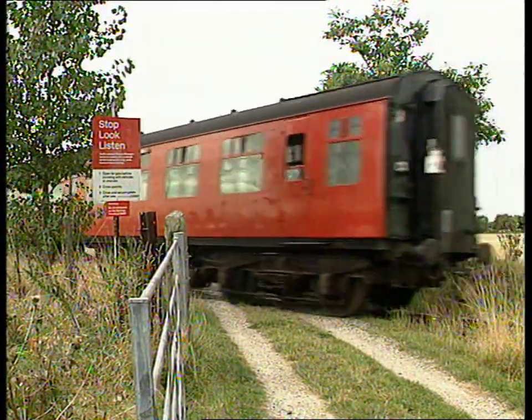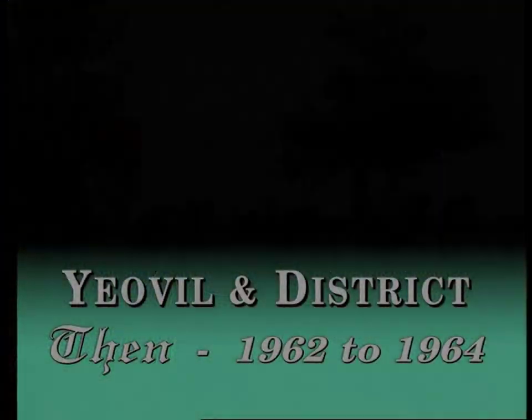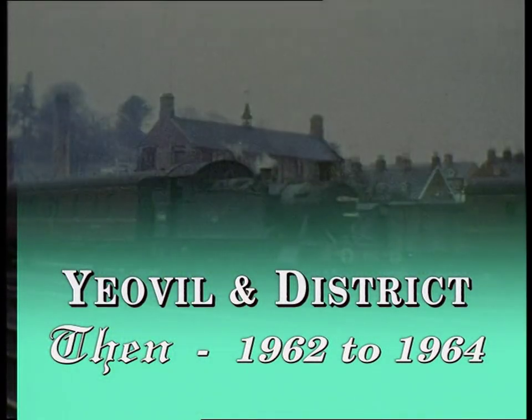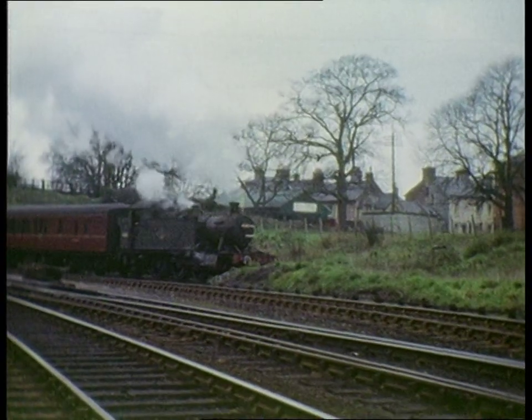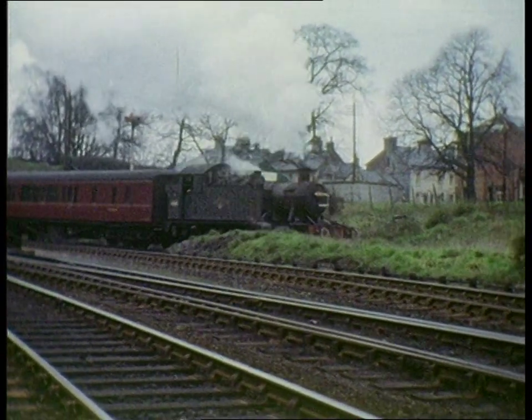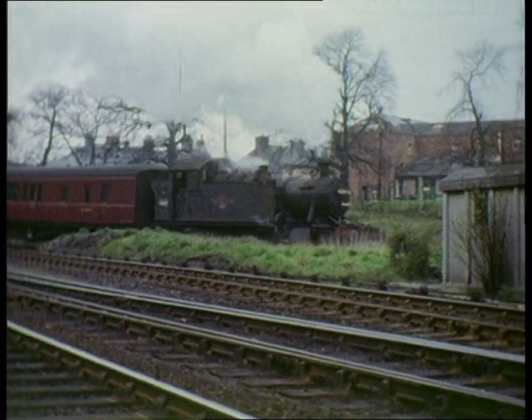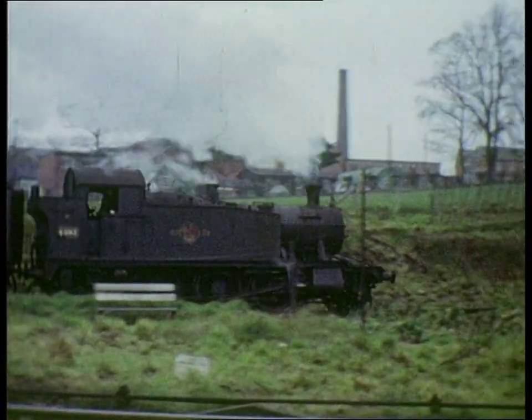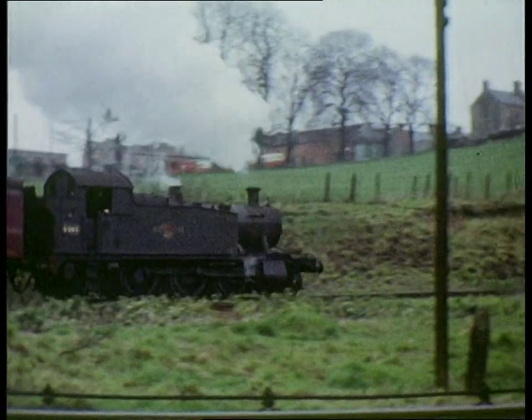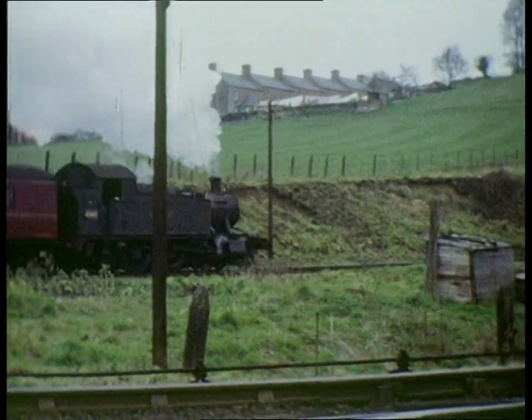The next area to which we turn our attention has had a rather different railway history in recent years. On the 30th of March 1964, a small prairie, number 4593, enters Yeovil Town Station and departs for Yeovil Pen Mill. The railways of Yeovil were very complex. This is a purely western service.